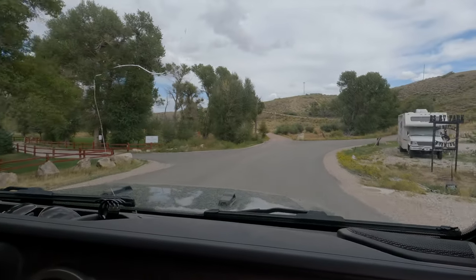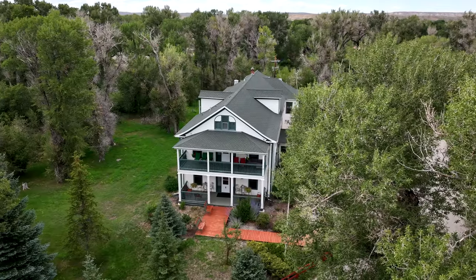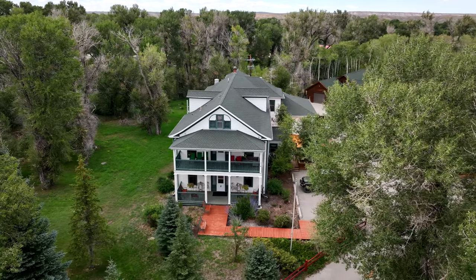Cute little town. There are some RV parks, cabins, things like that that you can rent. Oh, here's the RV park. Well, that's the Elk Mountain Hotel. Oh, the historic Elk Mountain Hotel. That's where everybody says to stay, or at least eat. We've heard fantastic things about the Elk Mountain Hotel. Unfortunately, we looked it up and it was already booked solid. That is something you need to be aware of, especially if you're going through prime time, that they do tend to book up and be full, partially because of the BDR. So just be aware of that.